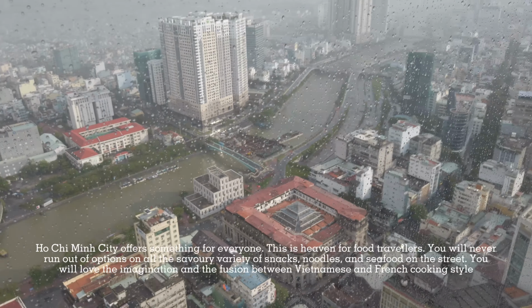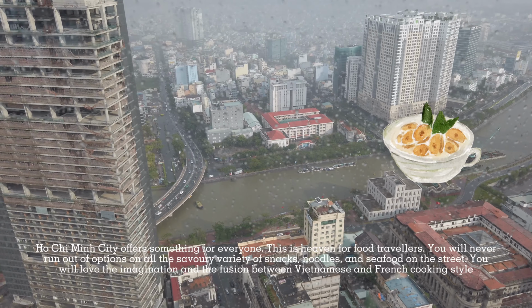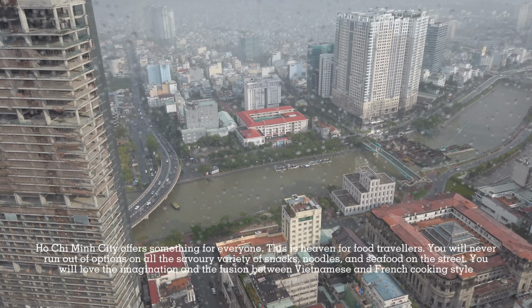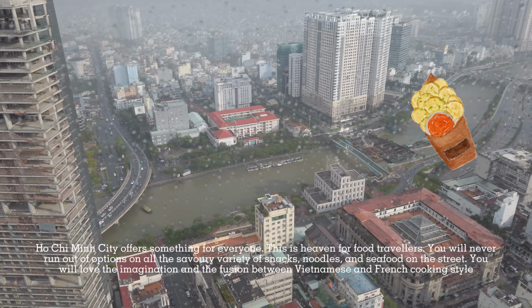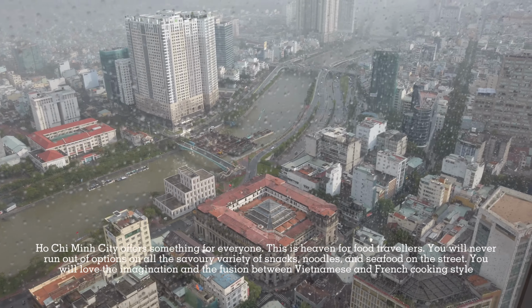The city offers something for everyone. This is heaven for food travelers. You will never run out of options on all the savory variety of snacks, noodles, and seafood on the street. You will love the imagination and the fusion between Vietnamese and French cooking styles.